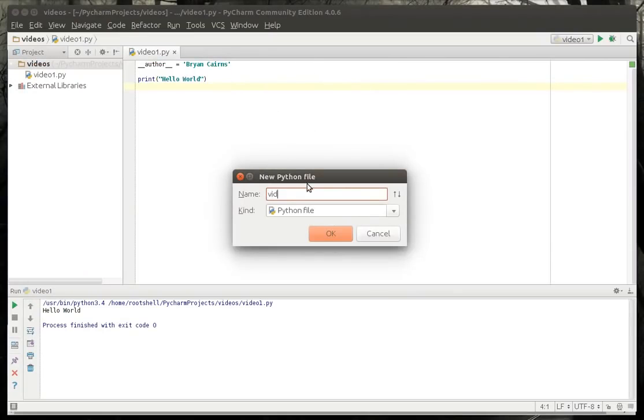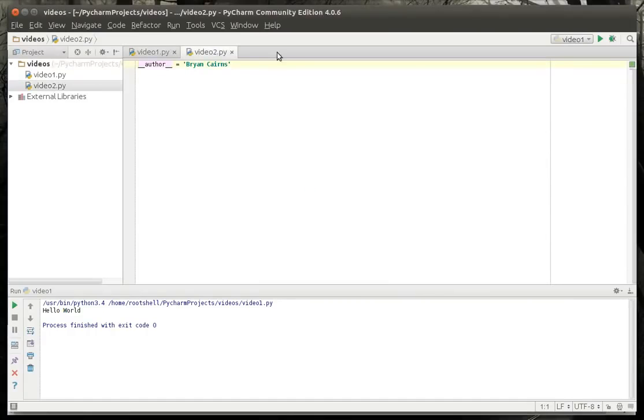Make a new Python file here, and we'll call it the very descriptive video 2. And like I said in the intro, we're going to cover this as if you're very new to programming. So if you're a veteran programmer, you can probably fast forward through a lot of this and just kind of pick up the highlights. There are a couple little things, and I'll try to point those out.